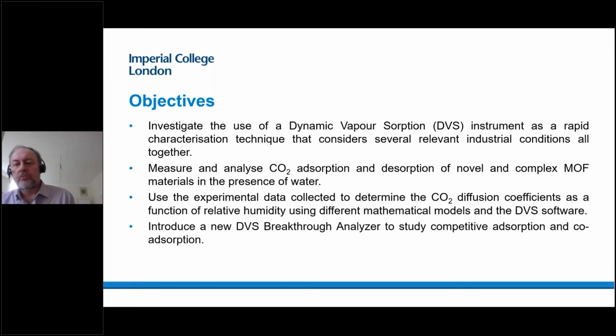As I'll describe towards the end, although gravimetrically we can determine a lot of information around CO2 absorption in the presence of water vapor, there are some experimental conditions where the gravimetric techniques are more difficult. And I'll describe a new technique that we're developing based on breakthrough analysis, which is slightly more robust and well suited for studying true competitive absorption and co-absorption phenomena. That'll be the last part of my presentation today.